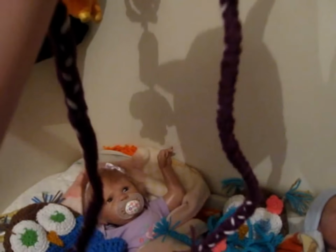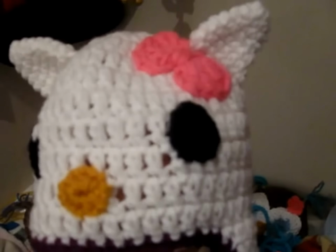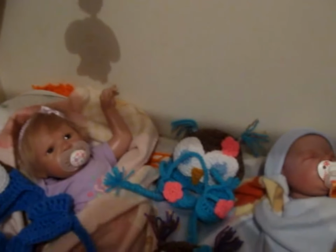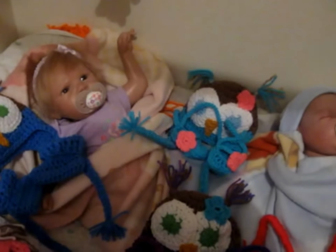I just love it so much. I may be making me one. So, anyways, here's the Hello Kitty hat. I'm really excited that I'm done with all of this.